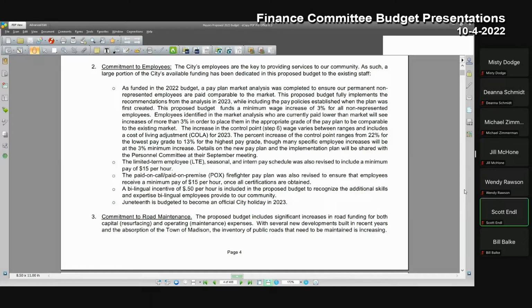We're also increasing all employees to a minimum of $15 per hour, which includes seasonal employees, paid on-call employees. Really, everyone is a minimum of $15 an hour now. We're also adding for the first time an incentive of 50 cents per hour for people who are bilingual. And so I'm very excited about that as well.